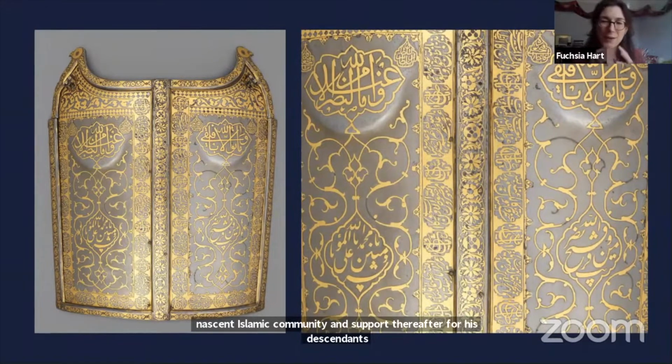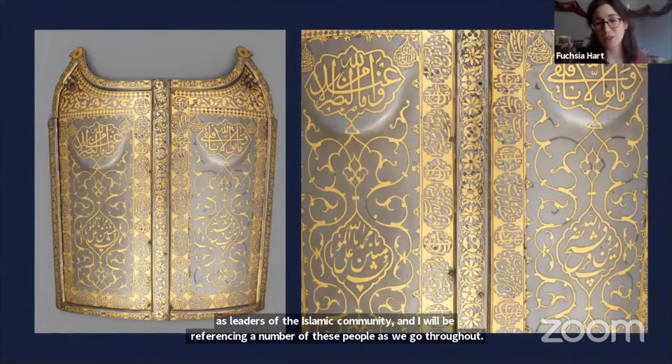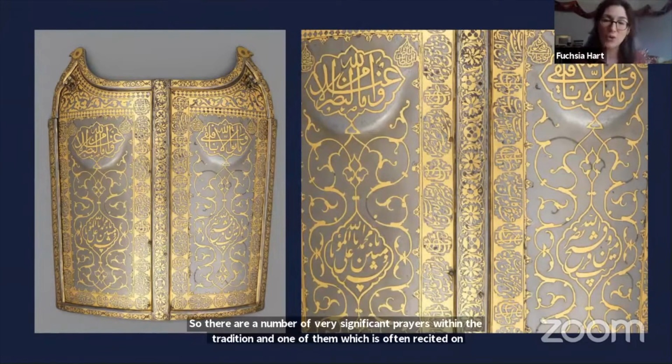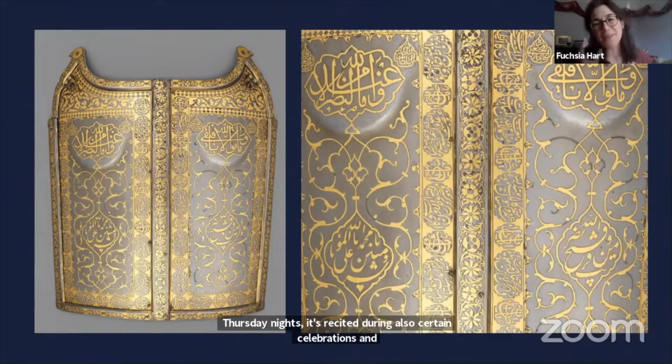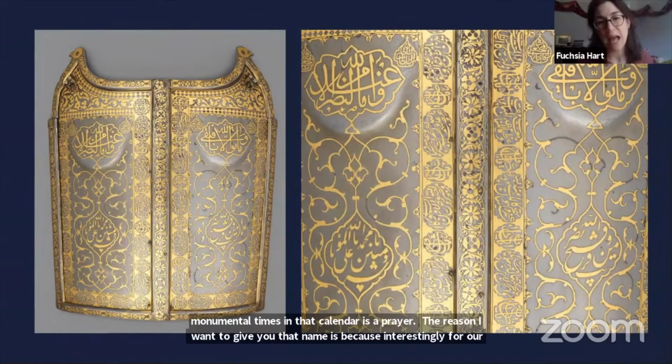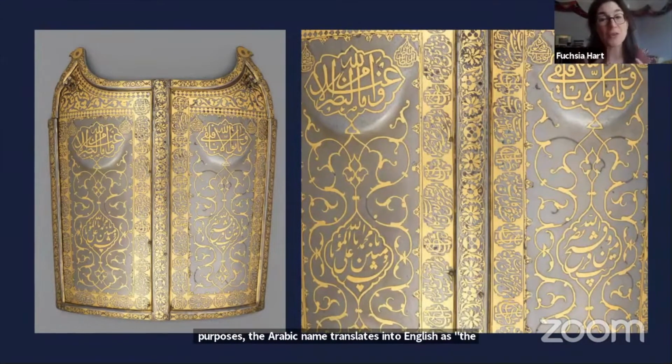So there are a number of very significant prayers within the Shi'i tradition. And one of them, which is often recited on Thursday nights, and also during certain celebrations and monumental times in the Shi'i calendar, is a prayer called the Joshan al-Kabir. The reason I want to give you that name is because, interestingly, for our purposes, its Arabic name translates into English as the Great Armour. So this is a prayer which has protective properties, and it's invoking God through 1,001 names to provide protection.